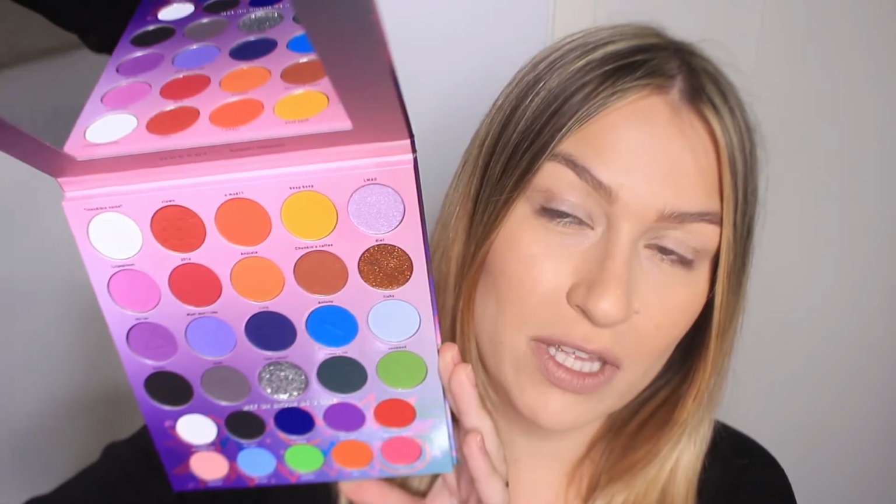So this is the palette. It's pretty big, like it's bigger than my head, and my head is pretty big, so it's big, okay? And the colors are super cute. Look at the back there. It's just so pretty, and if we open it up, we've got a sheet kind of thing, and ta-da! I love the look of this. Like, so many cute shades in here. It also comes with a huge mirror.